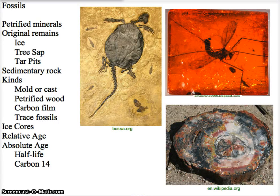Today we want to talk about fossils. Scientists learn a lot about the Earth's changes through fossils. Fossils, of course, are clues to past events and past life. But fossils are not just remains of living things. In fact, they rarely are.